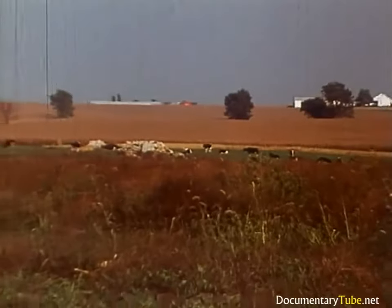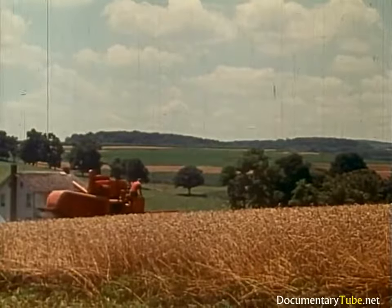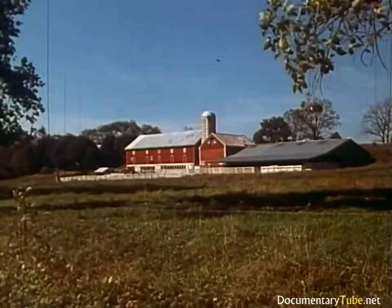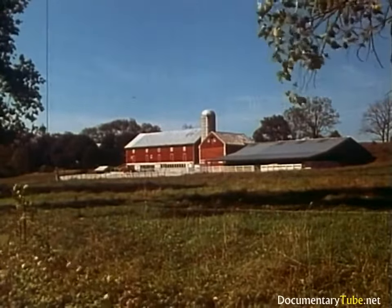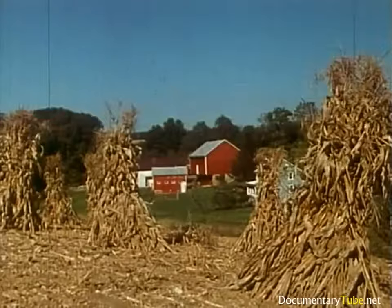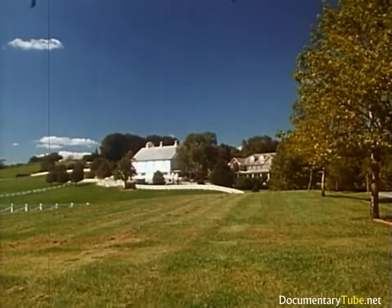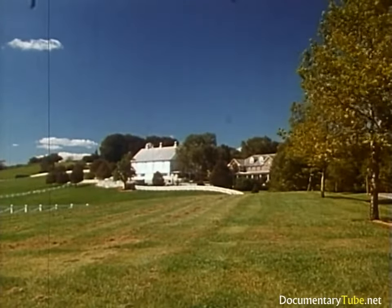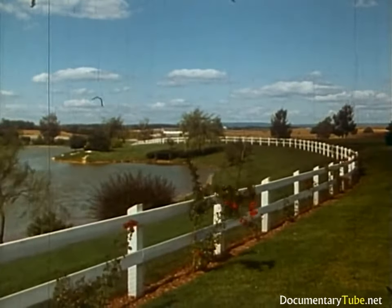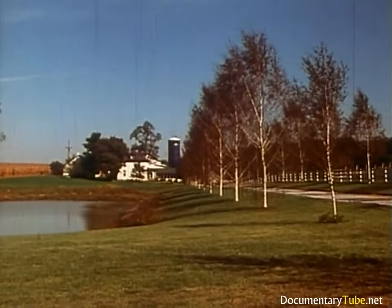There's a lot of good, rich farmland around Hershey, Pennsylvania, and there are a lot of independent farmers working the same fields their grandfathers did. This is Pennsylvania Dutch country. Tradition is important here, and in some ways, things haven't changed much since the turn of the century. The air is still clean and fresh. The landscape is well kept, peaceful, quiet. Of course, this is true in many agricultural areas, but Hershey is different.